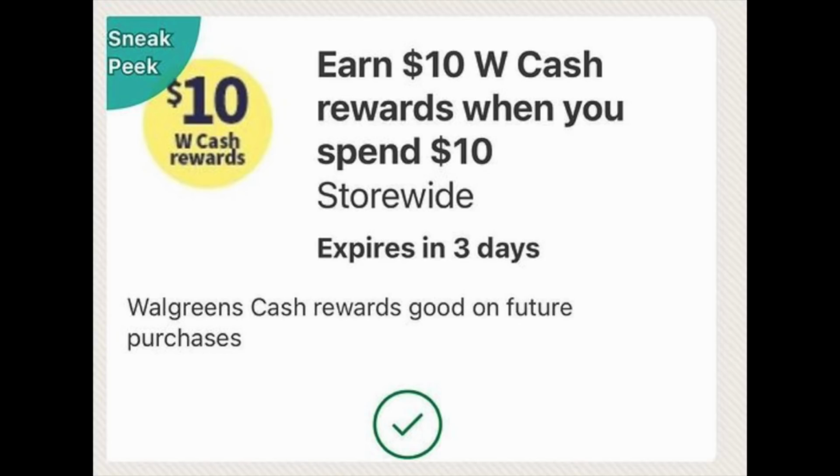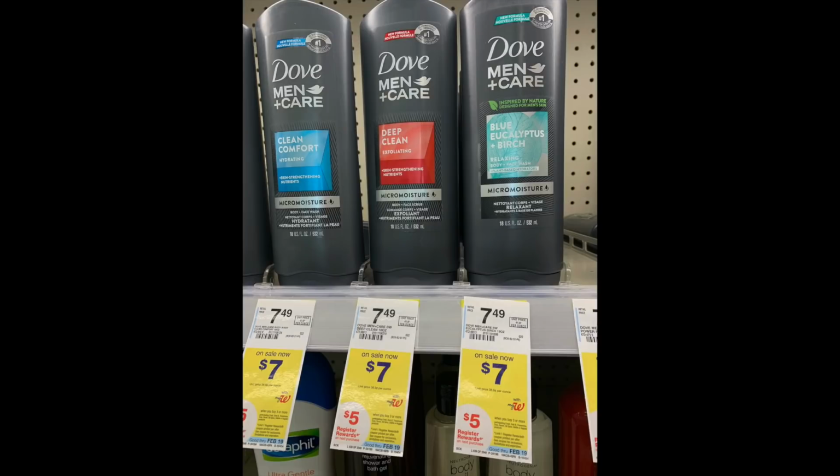The last deal that I have presented for you, of course, you're going to need your booster, which is 10 back when you spend 10. So we're going to keep this one really simple. We're just going to grab 3 of the Dove men's body wash priced at $7 a pop.